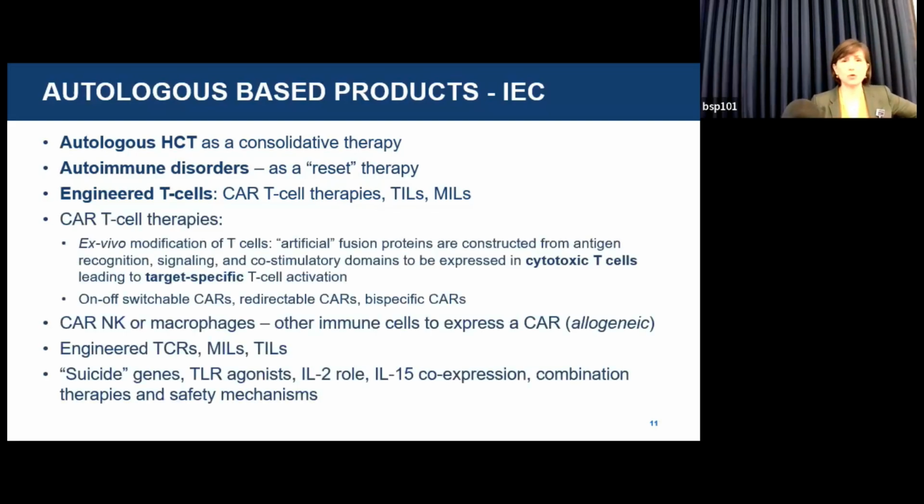So CAR T cells, which are the ones that we see the most, and we're already doing it here for quite a while. It's ex vivo. We take the T cells out of the patient, and we do an artificial fusion of proteins, constructed from an antigen-binding piece, as I showed you, with a signaling piece and a co-stimulatory domain, because that triggers the call of other T cells, right? And then those become cytotoxic T cells, and they go after what we want them to go after, which is cancer cells. But guess what? Exactly because of what I said, we want to make sure that I'm able to destroy them if they really go rogue, right?